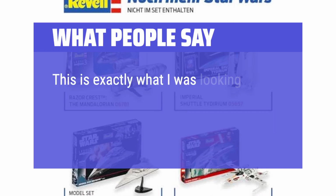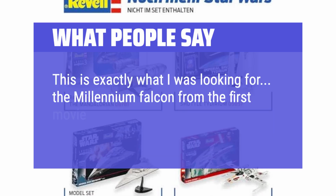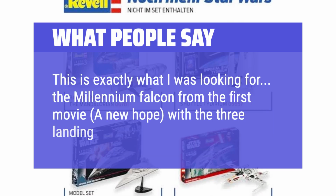This is exactly what I was looking for, the Millennium Falcon from the first movie, A New Hope, with the 3 landing gear outside of the 5.